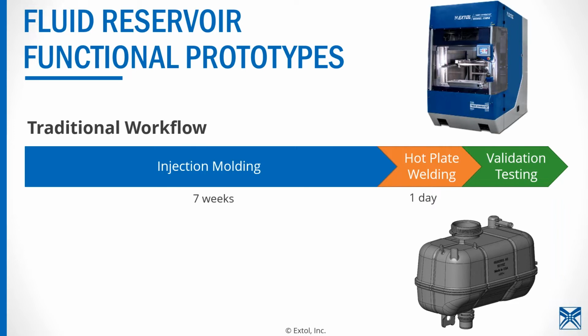So let's take a look at how this functional prototype might be traditionally fabricated. To make a true functional prototype, something that looks, feels, performs like the end use part would, you would have to get a mold developed. Sometimes, with something as complicated as this, you really couldn't machine that. So there's really no option but to injection mold. You could 3D print it, but it probably wouldn't have the same functional properties that the end use part would. Until we came up with a 3D printable polypropylene that very, very closely matches the material performance.